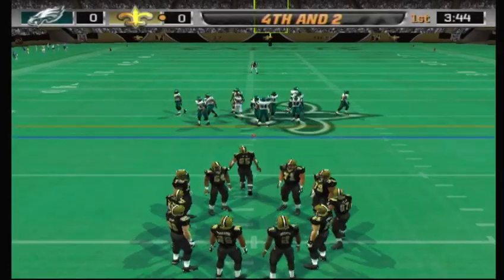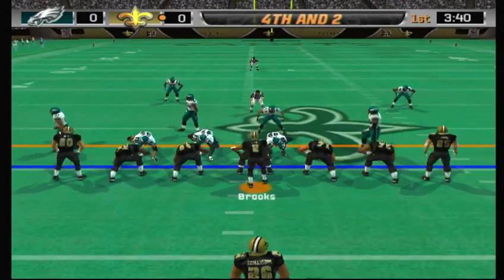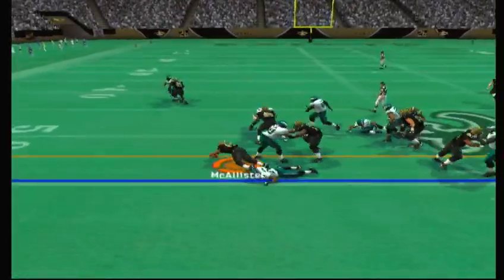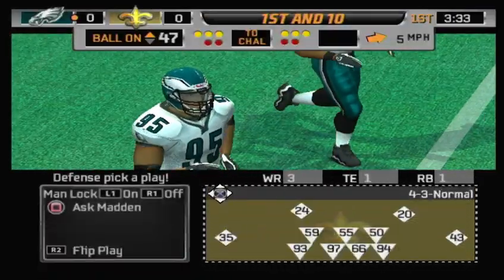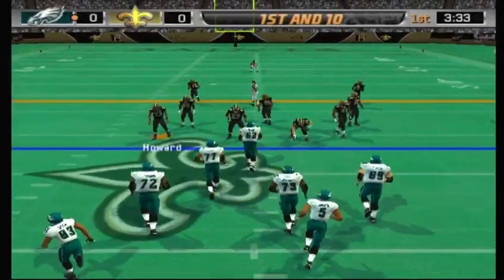4th down coming up, and they need about 2. Don't know why they're going for it here. You'd think they just punt. Brown records the tackle, and they turn it over on downs. Maybe he thought his team could make a play when it really mattered. Now they've given the other team a chance on offense.